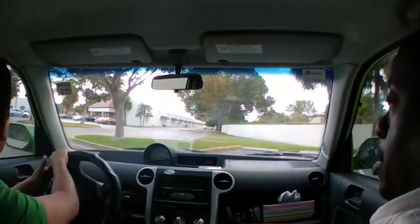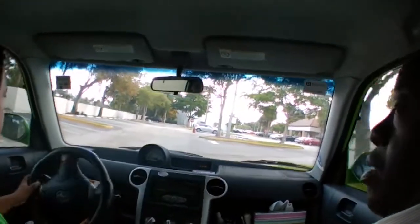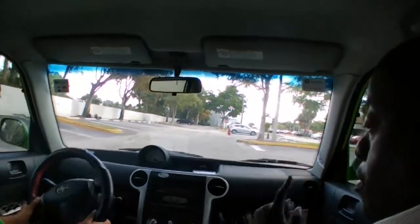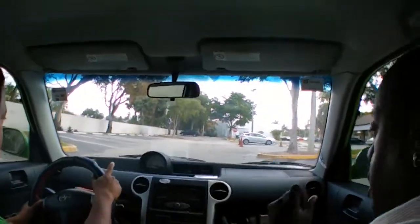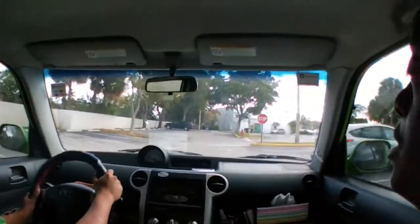Now, remember I told you about this speeding up to 20 and stopping? It's not mandatory, but they might do it, so we're going to do it. Speed up to 20 miles per hour. Come on, hit it. Yes, right now. Brace yourself, Gary. You're going to fly coming forward and stop.